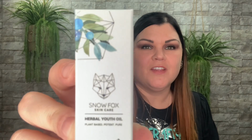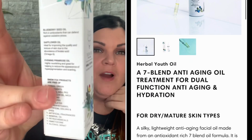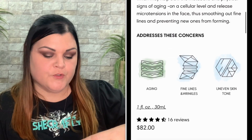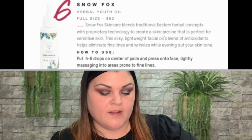So then the next thing, this is cute packaging. This says Snow Fox Skincare. I haven't heard of that brand, but it's an herbal youth oil. Plant-based, protein, and pure. But that packaging is super cute. It has like the little flowers, but then it kind of has like a geode thing over it. I don't know, it's really cute. I think it's cute packaging. So let's see here. This one says, apply a few drops on palm or directly onto skin before massaging it around the face. Focus on wrinkle-prone areas. Use in the morning before makeup and in the evening before bed.